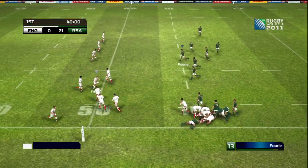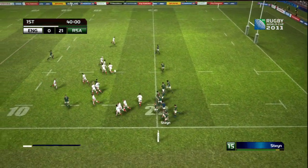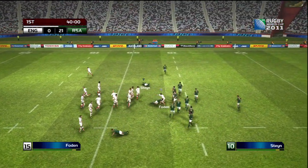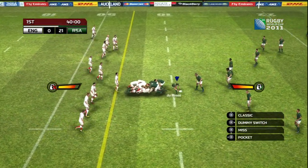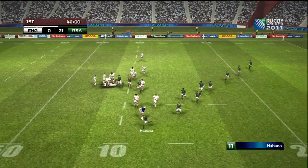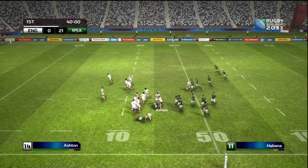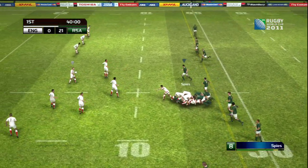Good pass, they're a good combination, these two. Oh, what a fine catch that is. Into South Africa's half. Chance to move it wide, maybe. Beautiful pass right into the chest. Habana! What a fine... Well, that's loose, it's given away. Flood has it.